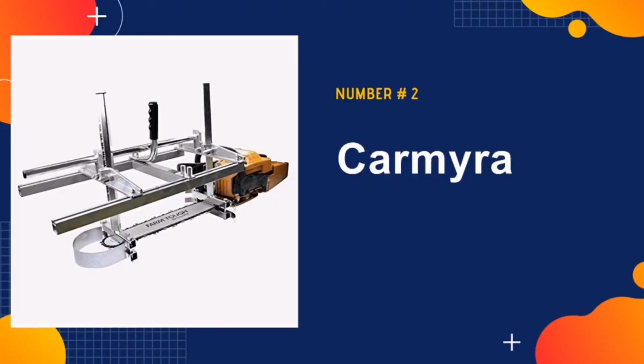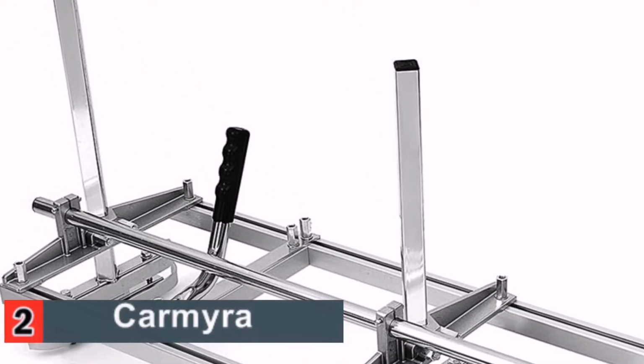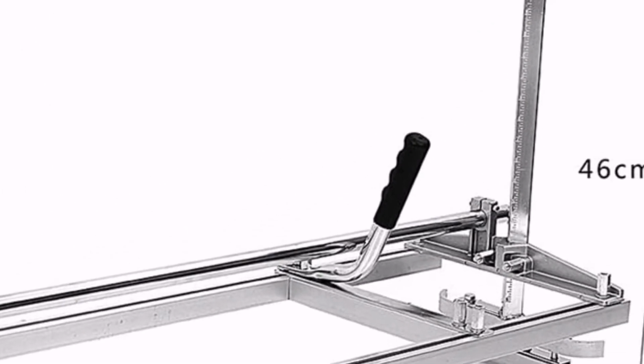Our second best choice is Carmyra portable chainsaw mill. This mill can deal with larger bits of wood, as it functions with a chainsaw bar length of 36 inches. This is an impressive size for a portable sawmill.